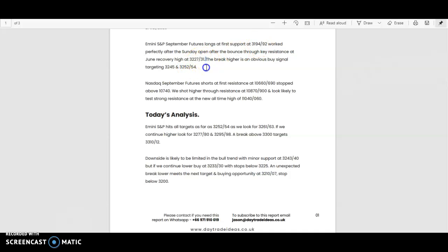Now, the next sentence, I say that the break higher is an obvious buy signal. So we broke through 32.31. So the fact that we broke above the June recovery high signals there are further gains. The bulls are in control. Once we've beaten a strong resistance level, you would assume that the market will continue higher to the next targets. These are my targets, 32.45 and 32.52, 54.